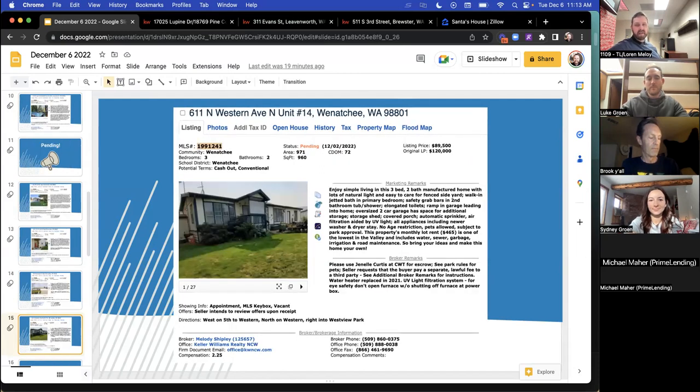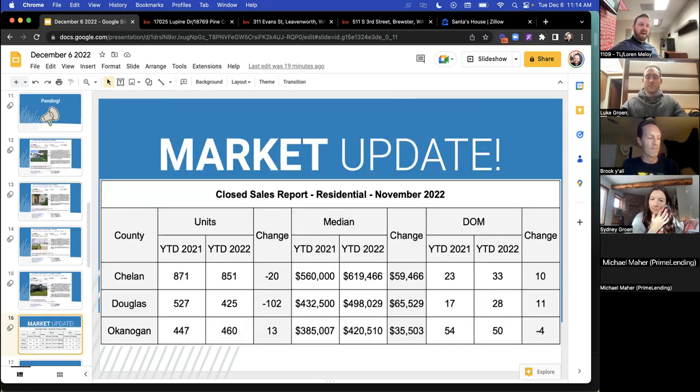And then Melody Shipley, this one's been back on the market, then pending a couple of times, but I think this one they got it nailed in. So congratulations to Mike and Melody on getting this mobile home on Western Avenue pended. So congratulations to everyone there.